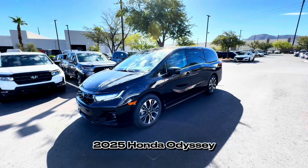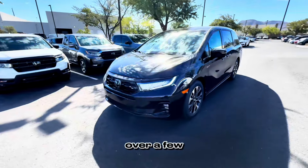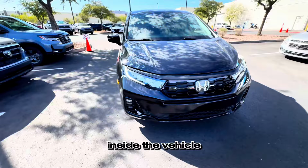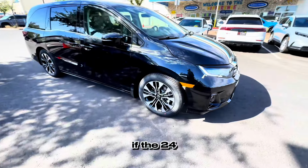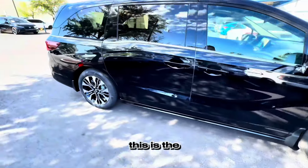2025 Honda Odyssey Elite. Let's get to it. So I'm going to go over a few of the differences between the 25 and the 24 once we get inside the vehicle, and you'll be able to decide if the 24 or the 25 is the one you're going to go with. So this is the Elite package.